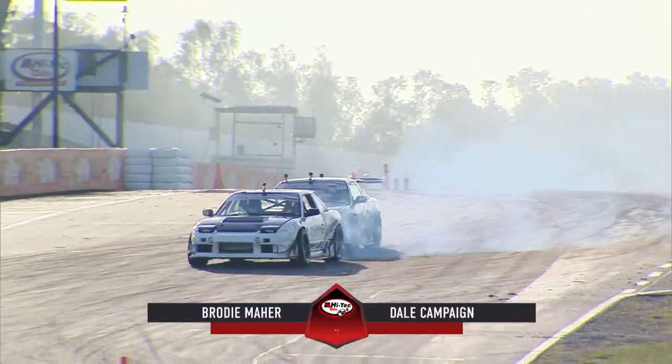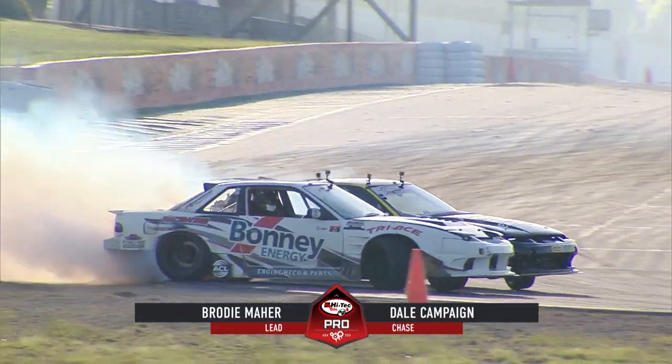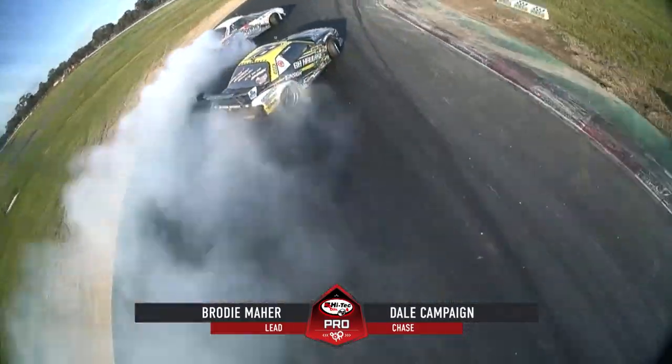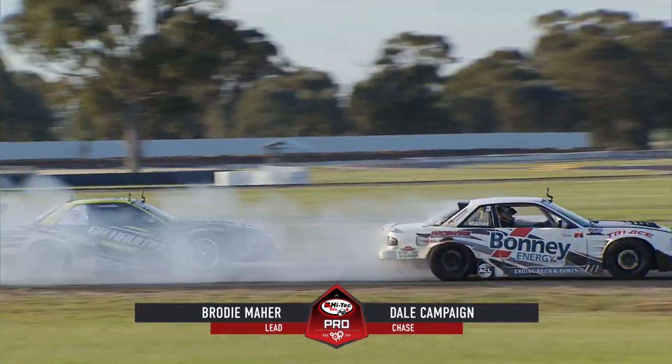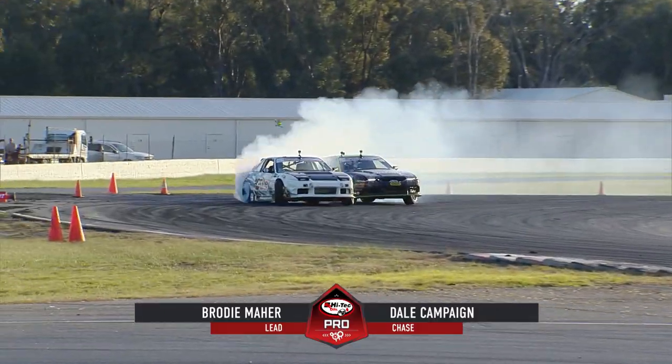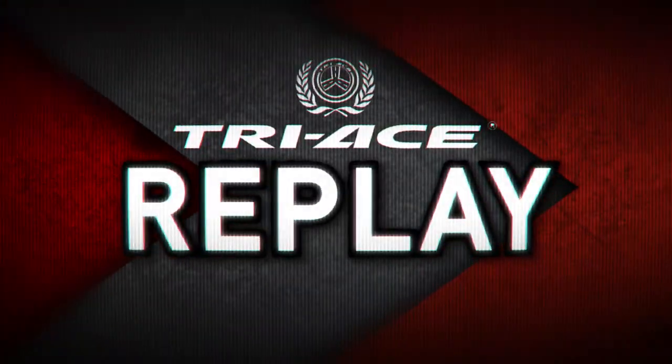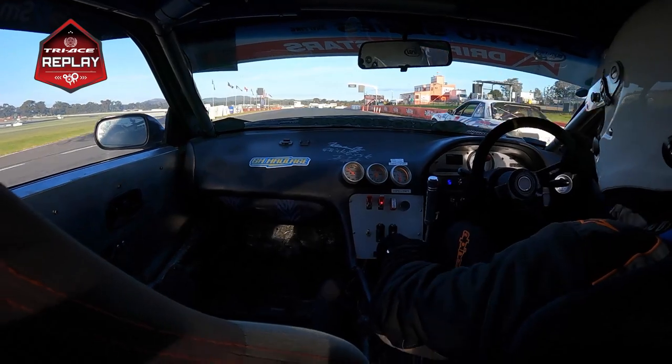You can see how gripped up these cars are as they go into turn number one. Brody Maher sticks it right in that outer clipping zone. Dale Campaign doesn't push too much on the inside there, just does a nice job with the speed to emulate what Brody Maher's doing. These guys are so evenly matched in their skill set when it comes to drifting. I can't wait to see them turn this around. We'll have another look at the replay.